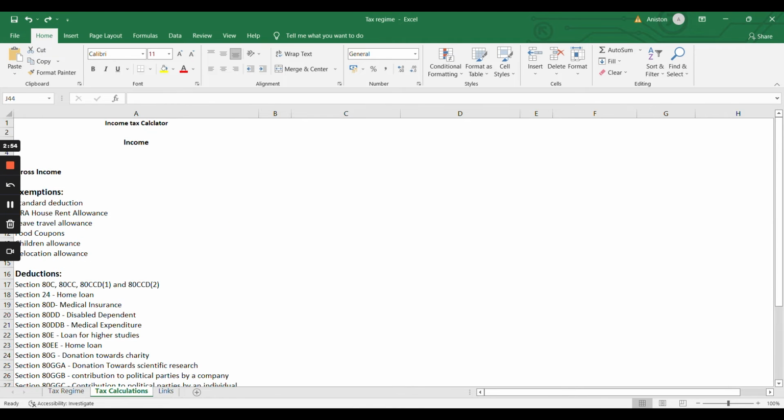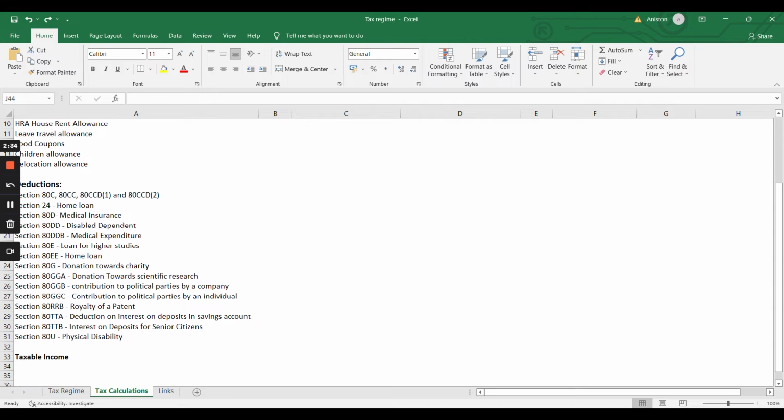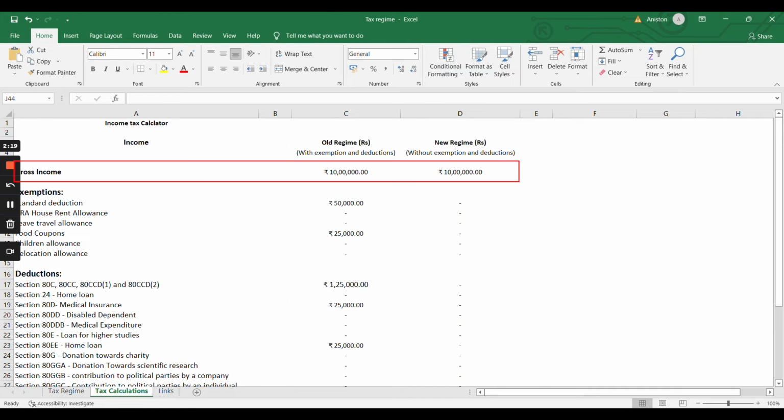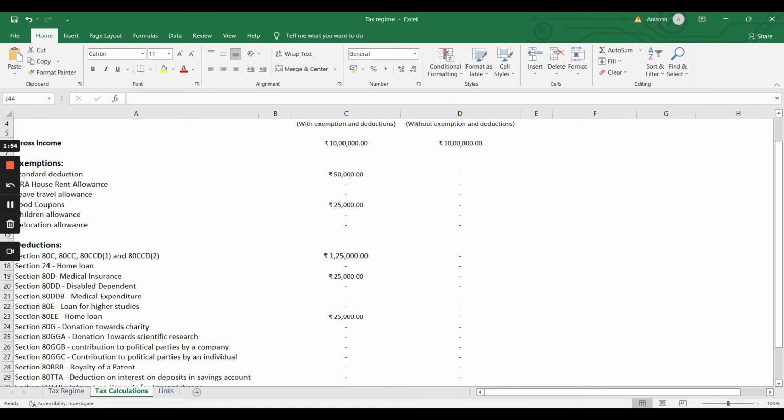Alright, so coming back to the tax calculation, as you can see, we have exemptions and deductions on the left side. If you are a salaried employee, these are the exemptions which you can get, and deductions are here down the line. All these deductions are applicable to any person who has an income and who is a resident of India. So I have taken an income of, let's say, 10 lakh for a person. The gross income is actually the total income. If you haven't watched the video about gross income and taxable income, you can check out the link on the I button here.